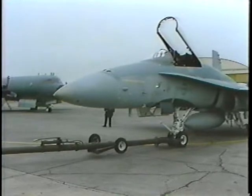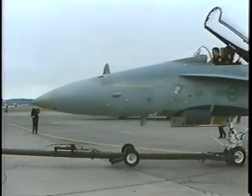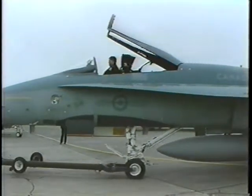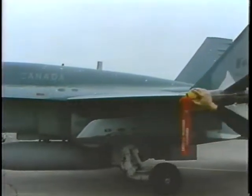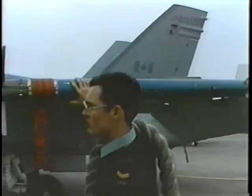All this digital technology has a purpose. And at Comox, the mission is air defense. The CF-18s stand alert in shelters, ready to intercept, identify, and if necessary, destroy intruders. It's all part of the Canadian commitment to the North American Aerospace Defense Command.